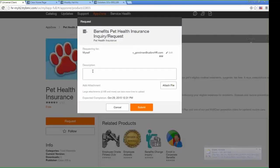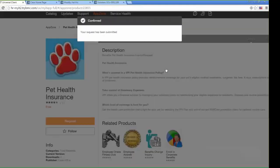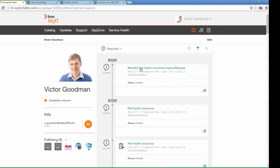Okay, so I'm interested in pet insurance for my dog Fido. Okay, I'm going to submit this. And traditionally, a lot of the interactions that we may have with our employees in a day-to-day basis, we want to go back and I want to be able to track requests. We're going to be able to submit surveys. Once the request has been satisfied, they'll be able to submit surveys through this interface.